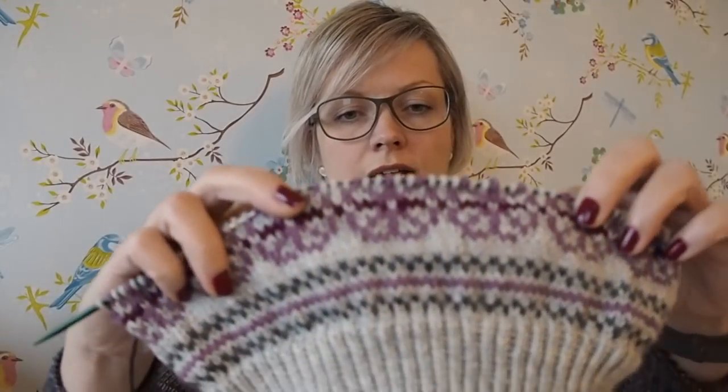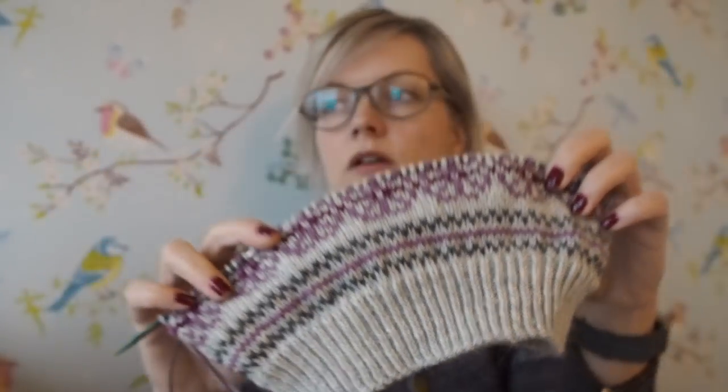Next WIP is my entry in the Nordic Stitches KAL. So I had a good look through all of Lily's beautiful patterns on Ravelry. And she has some very, very nice colorwork patterns. And I chose to knit the Nordic Delight beanie. And this is a hat that is part of a set. And she has two different beanie patterns and one scarf. And the colorwork is very easy, with only two colors at a time.